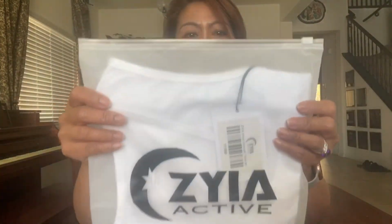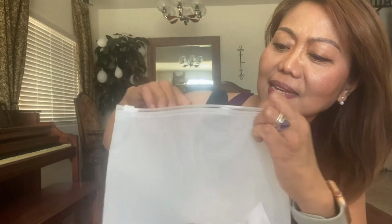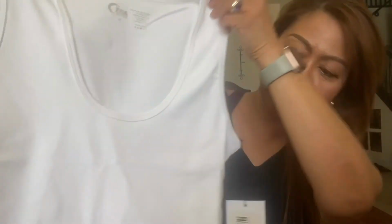So I ordered a leggings and a tank top, and here's the tank top. Very nice packaging. Good. It's white and it's medium.